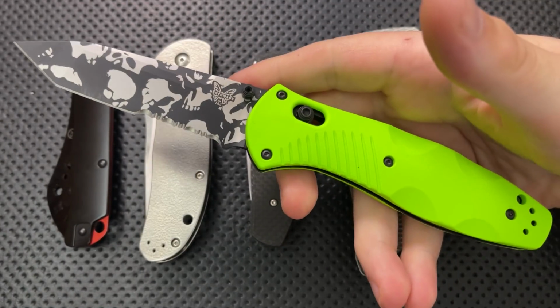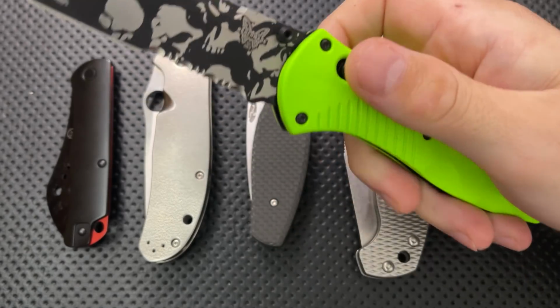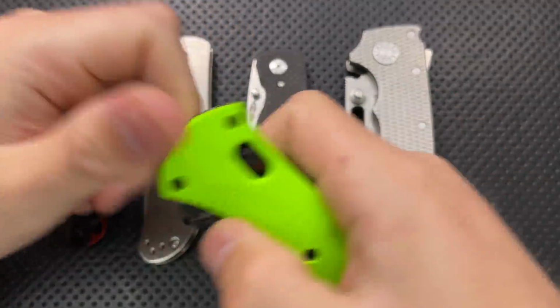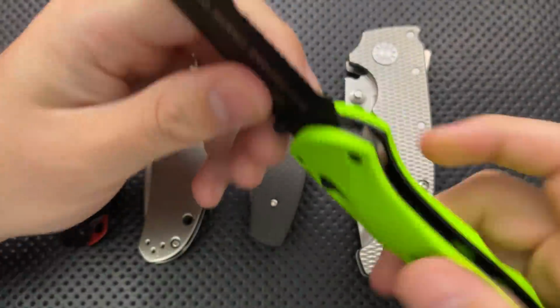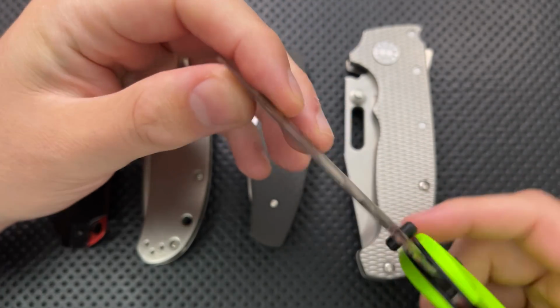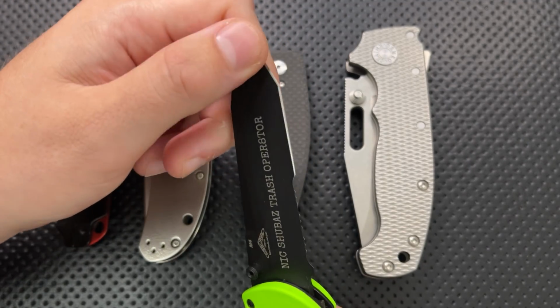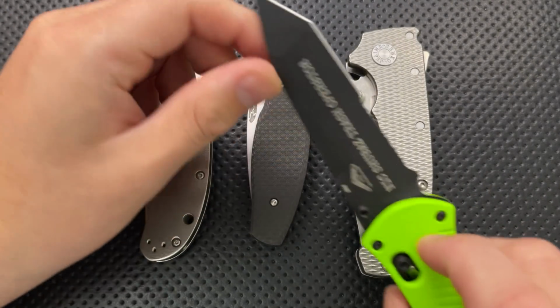This is the Benchmade Barrage Z Hunter Edition. This was a knife that was given to me by my Patreon patrons, and it is completely and totally ridiculous. They went above and beyond to make sure that is the case, but the thing is, it is also quite a nice knife, right? Because a Tanto-style blade actually has some advantages for puncturing cuts, for instance, into drywall or something like that. It has the ability to scrape a little bit, which is very nice.